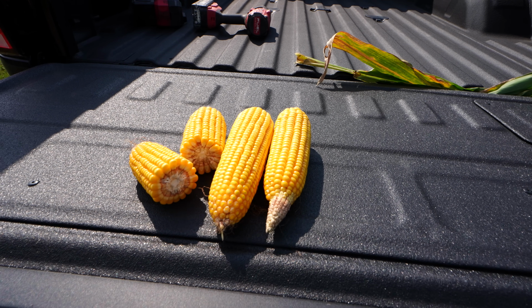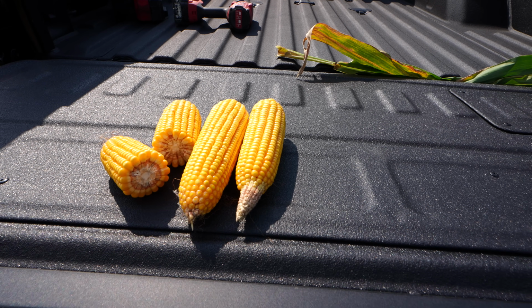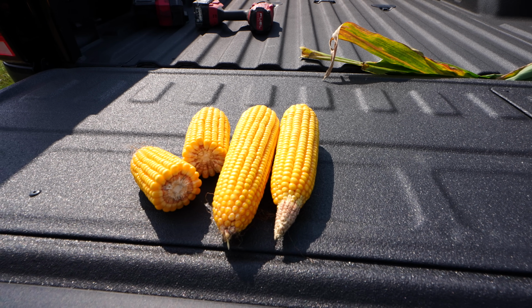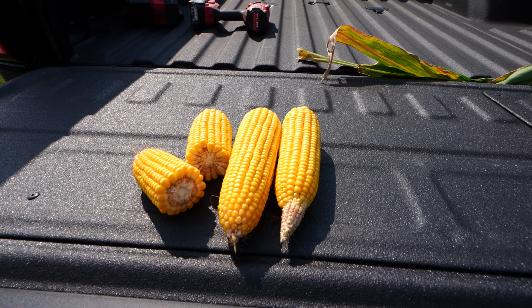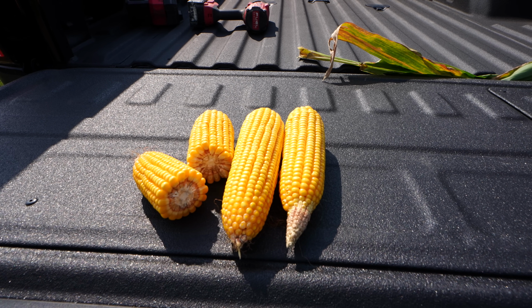Only thing that may hurt us a little bit is that this field did have that early frost, and I think we may have lost a few plants here and there, ultimately causing maybe some issues with stand counts. Although once the combines roll here in another 6 to 8 weeks on this corn, once it gets down to sub 18% moisture, that'll be pretty darn good and definitely heavy.